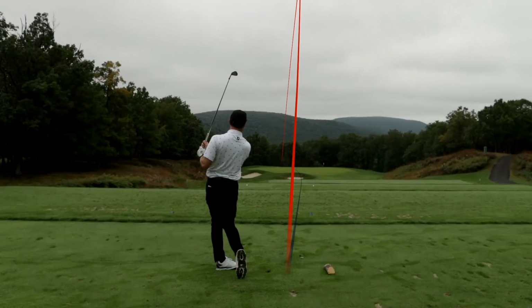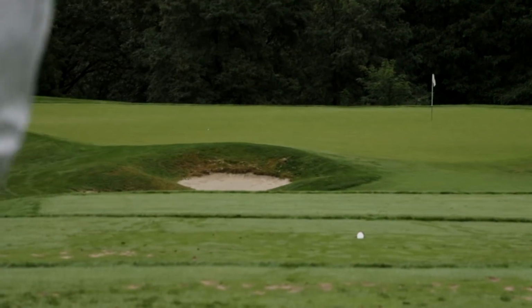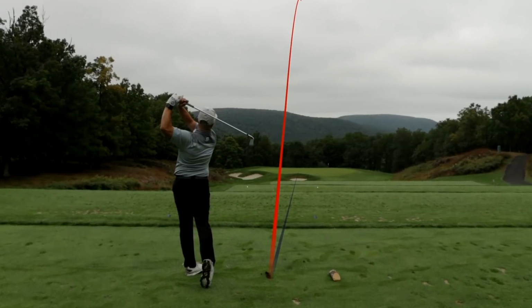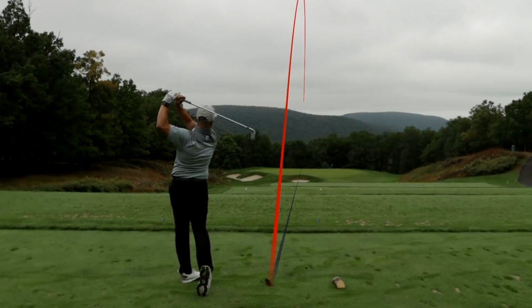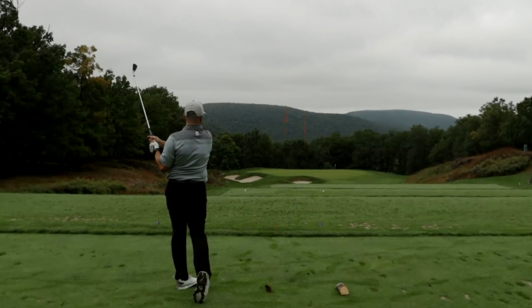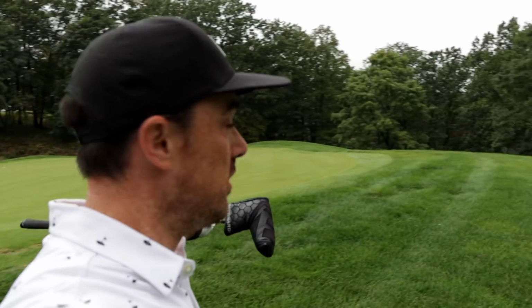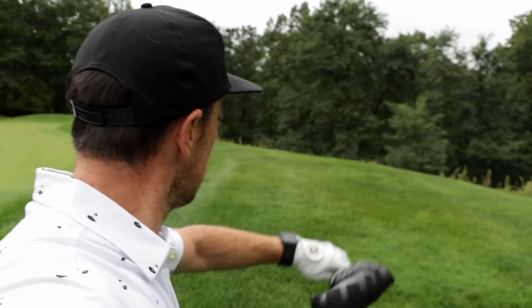Punching that middle of the green. Go ahead, going for it. Don't be long. Do not be long. That's good. So this is what I mean, I said it in the last hole, you just don't want to be long on these par threes because back there, gone. I'm playing everything a little bit shorter today.